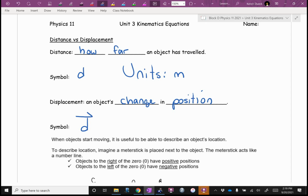Ready? Count with me. 1, 2, 3 forward, 1 back. How many steps did I take? 4. So what's my distance? 4. What's my displacement? 2. 3 forward, 1 back. 2. Count with me.